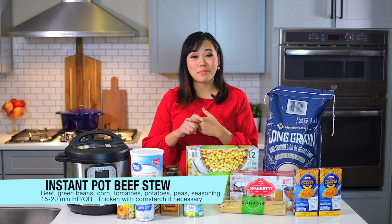Just dump it in the Instant Pot and cook it for 15 to 20 minutes. And then you have a really easy, simple beef stew. Just add a little bit of seasoning to it and you're good to go.